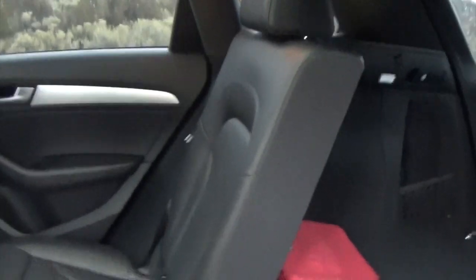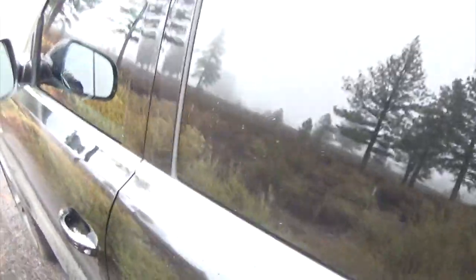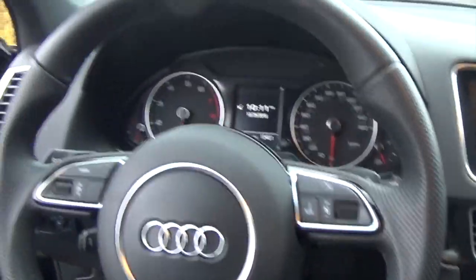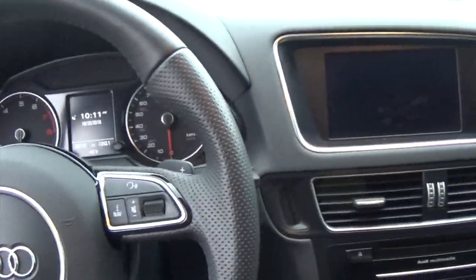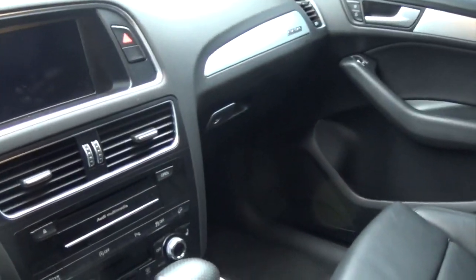And even though I keep mentioning the Crosstrek, obviously these are very different class of vehicles. The Q5 is a lot more expensive than the Crosstrek. And the Crosstrek is in a smaller class of vehicles. It's a compact SUV, and this is more of a midsize. So obviously not an apples to apples comparison.